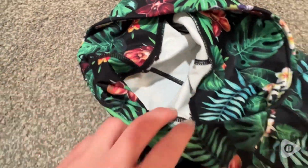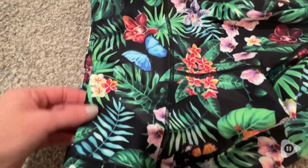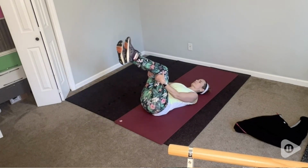This is a beautiful pair of tropical leggings, and you can see the print on them is really pretty. It has literally every color, which is really cool because it will go with every top that you have in your wardrobe. These leggings are nice and fitted.